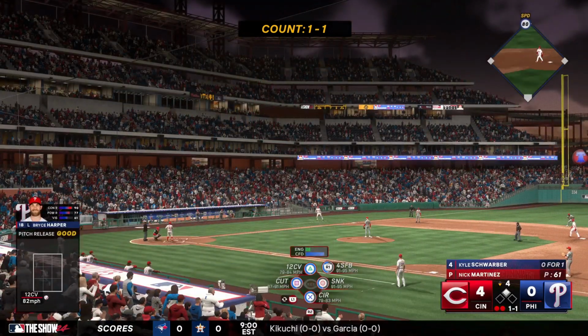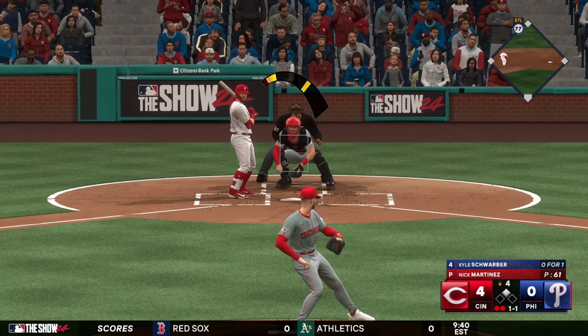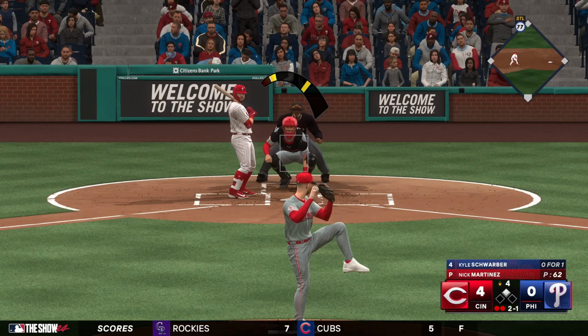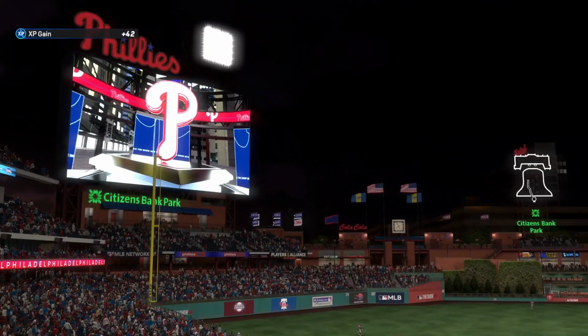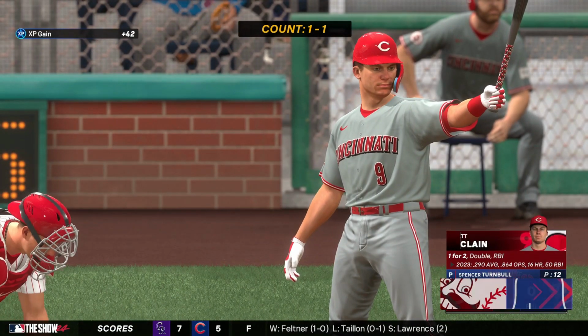Kyle Schwarber stands in for the Phillies. Wouldn't chase that time. 2-1. Here's the pitch. Runner breaks for third. There's a ball. Out at third. And that ends the inning. Ready now for the 5th inning.